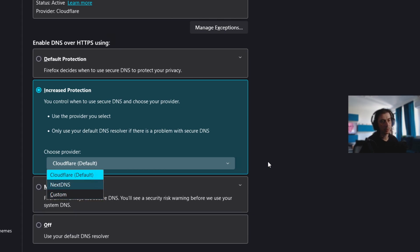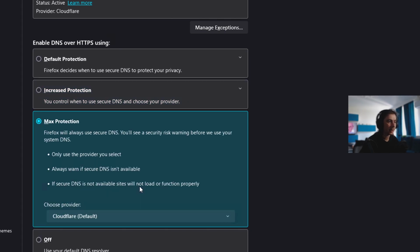You can add custom ones. You can search on Google and add them over here. But I just use Cloudflare. Keep it on increased protection. Max protection might break some sites depending on your usage. And for me, at home, I do use max, but most people should be fine with increased.